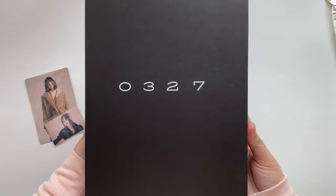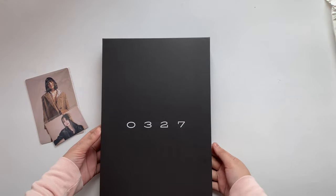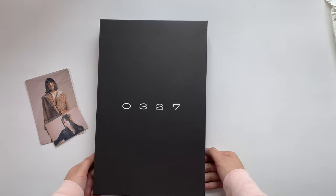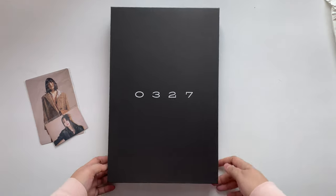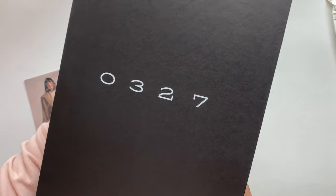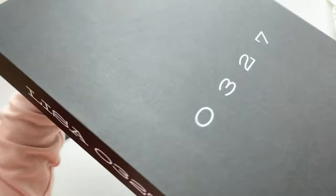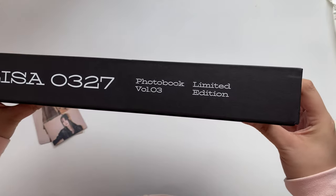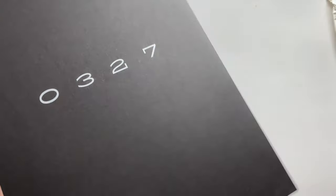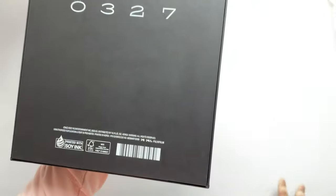So elegant. I love it. Sobrang black lang siya all throughout, kasi ba yung concept ni Lisa for her photo book was entirely either black or white. I mean, from her previous photo book, kasi this one's the third, volume 3. That's here, 0327, obviously, because it's her birthday. So 27 is her favorite number. So side, Lisa 0327 photo book volume 3 limited edition. Same goes aside. Then sa back is this one.